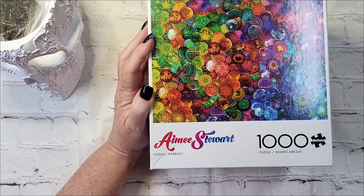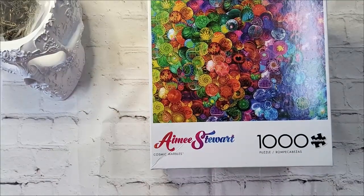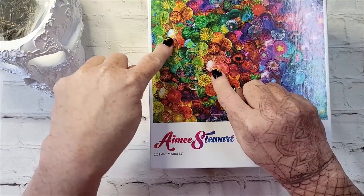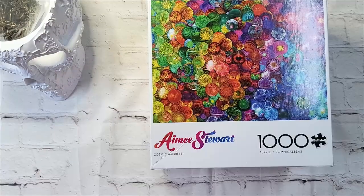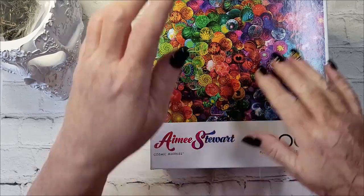But isn't that cool, all the different marbles? Who used to play with marbles? Who still does play with marbles? Love it. Some of the patterns are repeating. Not all, and not many that I'm catching just at a glance here. Now, as I get to working it and I get down into the details, I may see more repetition, but this one right here, that's my favorite. Love that. Oh, circles. Of course it is. And they're all circles.